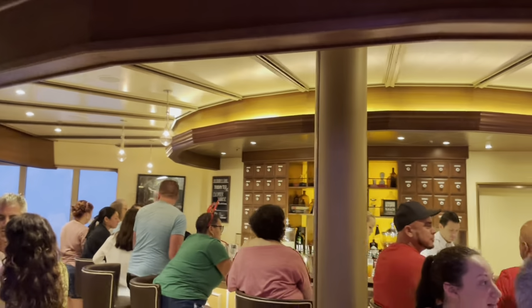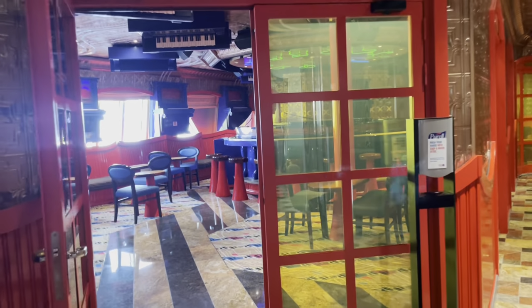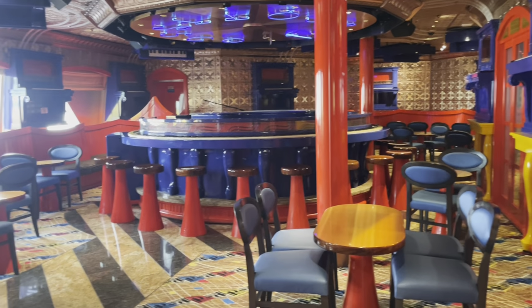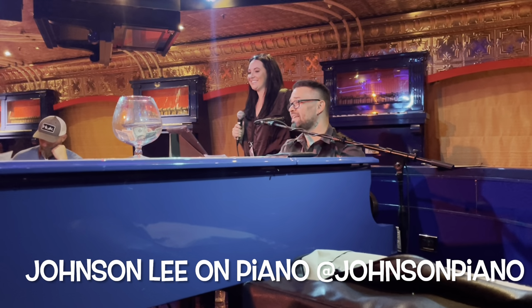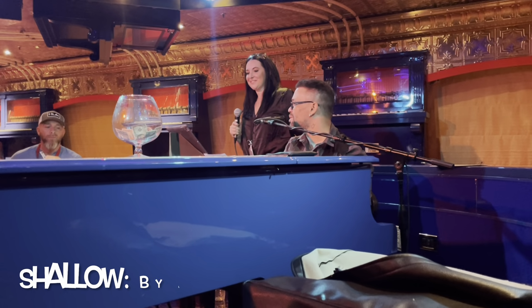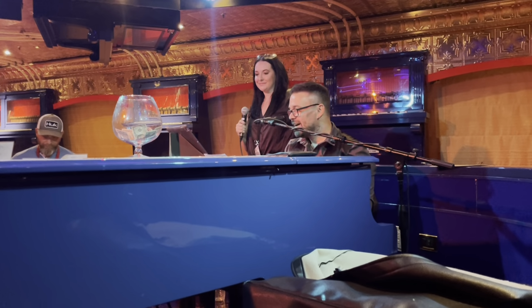This is like way too packed right now. Which is actually my favorite spot on the entire ship. This is Scott's Piano Bar. Something else I'm searching for.